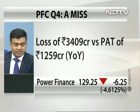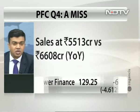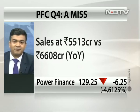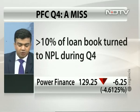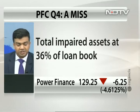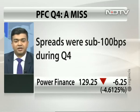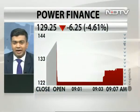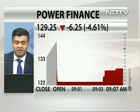So there is a loss, and there is a big loss of 3,400 odd crores versus a profit of 1,259 crores. Sales numbers, or you can say the total income for the NBFC company, came at 5,513 crores versus 6,608. Greater than 10% of the loan book turned to NPL in this Q4. The total impairment now stands at 36% of the loan book. Spreads declined about 100 basis points during Q4. So it was not a good number, at least versus expectations. The numbers were not particularly that good.